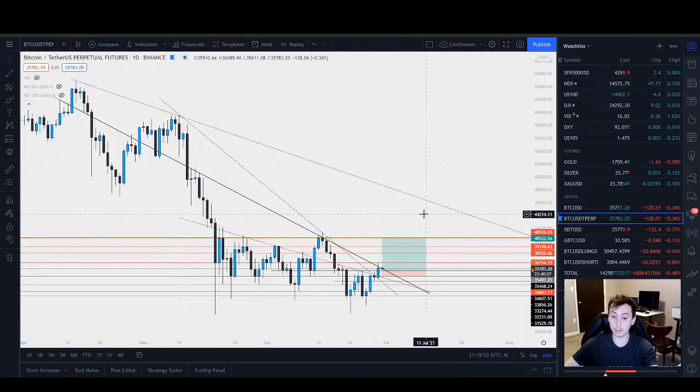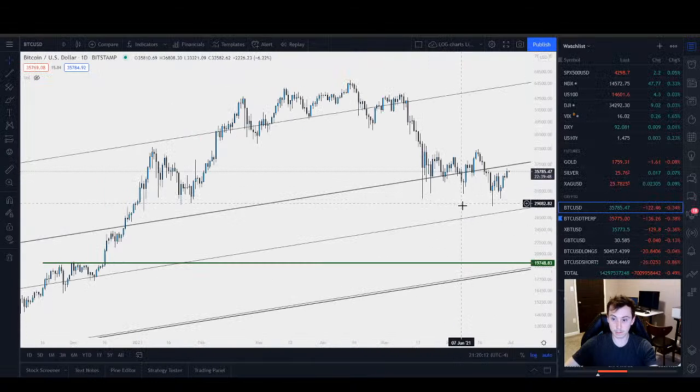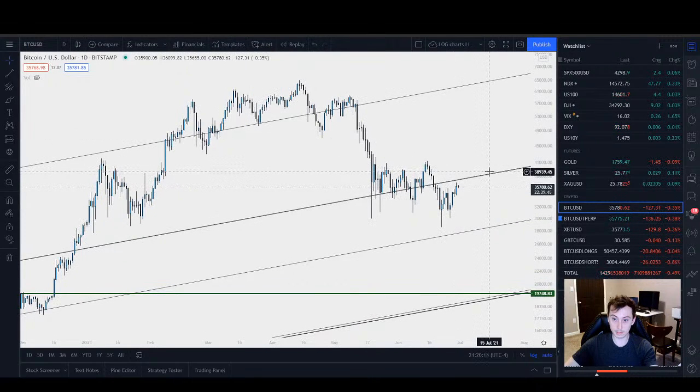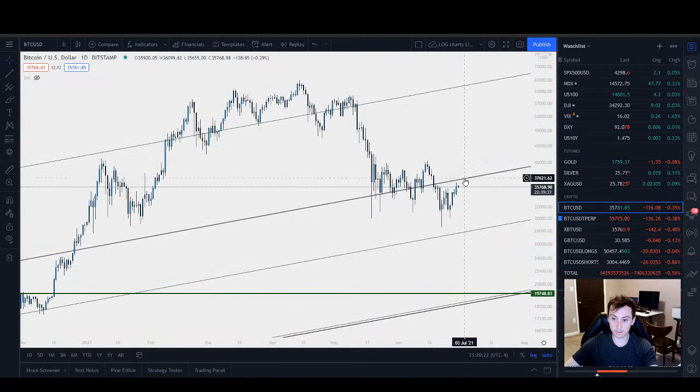I'm not going to feel confident that we are back into upward momentum until we get above this line, and or, I'd say, until we get above this line. So about the same place probably. For the other one it was at what, 40,500. So here, yeah, if we break out of this, we'll be around 38,000. So if we get above here, I'll feel pretty good. Not taking trades, but I'll feel better.